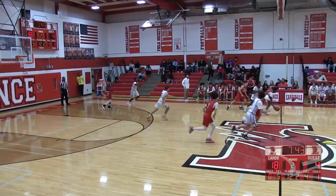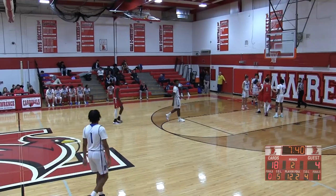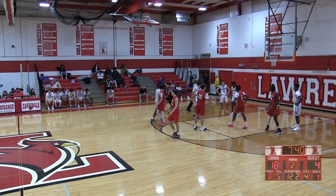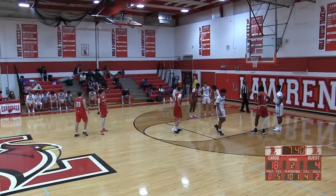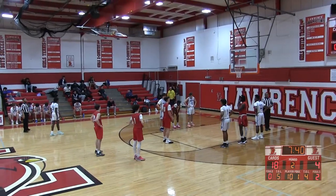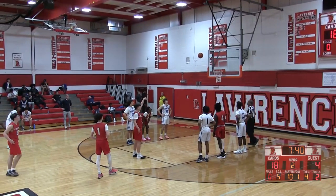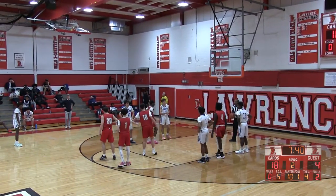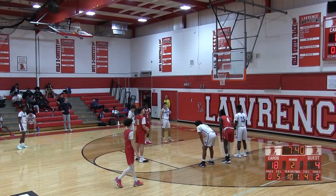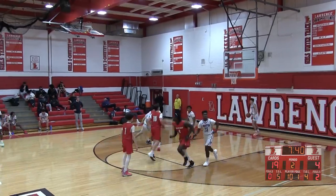Tigers trying to make use of the whole floor, but it's going to be taken away by Wilson. Robbins puts it up looking for the two, doesn't get it, but he is going to draw the foul. So Dylan Robbins will go to the line shooting two more. That one's in and out. Now Robbins shooting one. Up it goes. And in it goes. Point for the Cardinals.